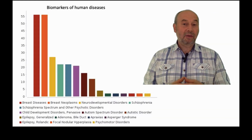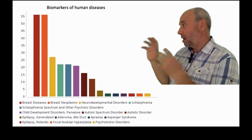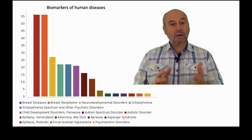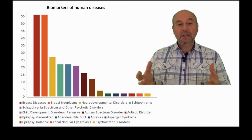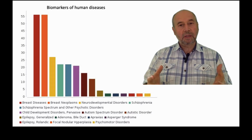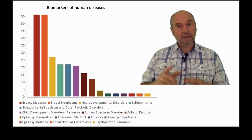But as with many things in biology, there is another side of the coin. When we took those genes and mapped them to markers of human diseases, we found a lot of human diseases related to those genes. So you see here neurodegenerative disorders, schizophrenia, autism, and other disorders, which makes it very interesting that analyzing those SNPs is not only helping us to understand how our genetics helps us to sit calm in a class and learn, but also tells us about human diseases, and that's very interesting.